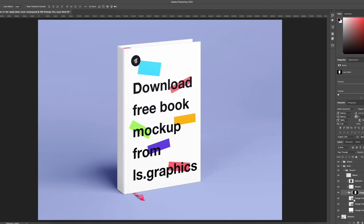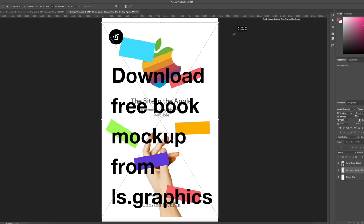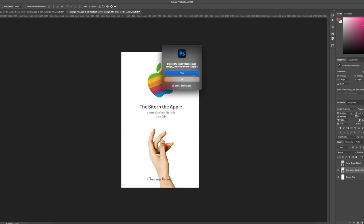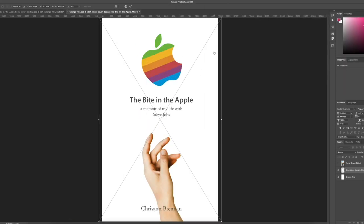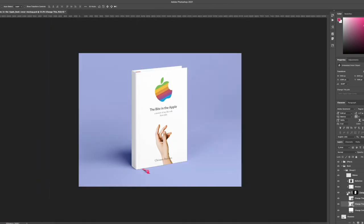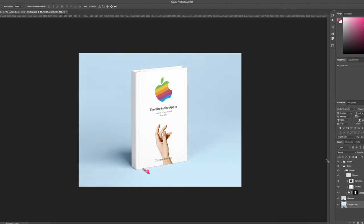As an extra step, let's mock this up as if it was a real book cover design. No matter what you're designing, you always want to present it the best way possible. So in this case, since it's a book cover, we'll mock it up so that it looks like a physical book. I found this PSD mockup for free online. Usually what you'll do is you'll double click on one of the layers and then you put your artwork on that layer, save it, and then it populates automatically. And this is the final result.